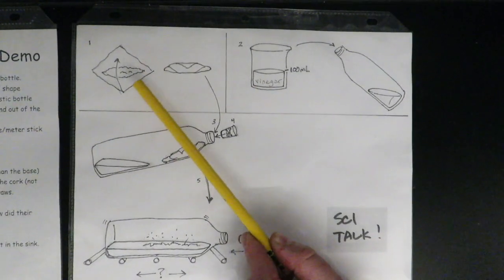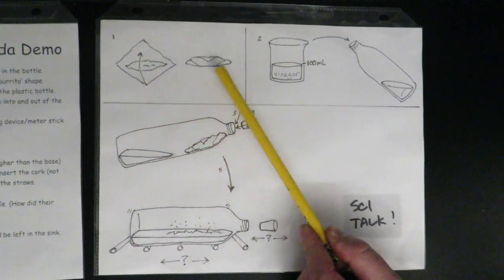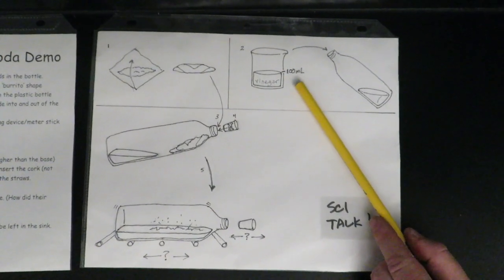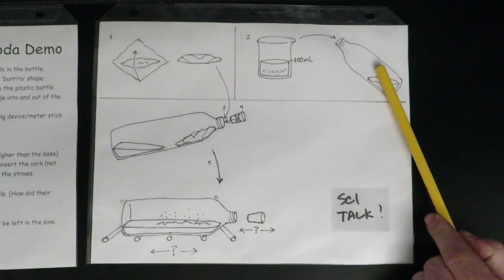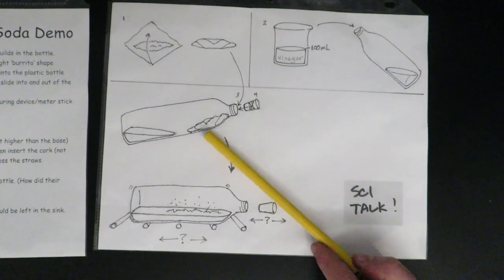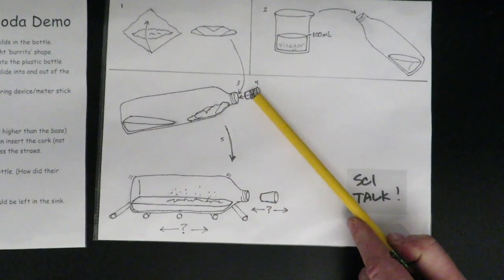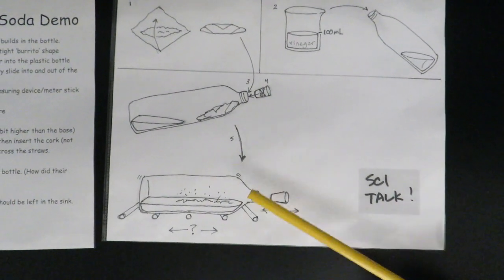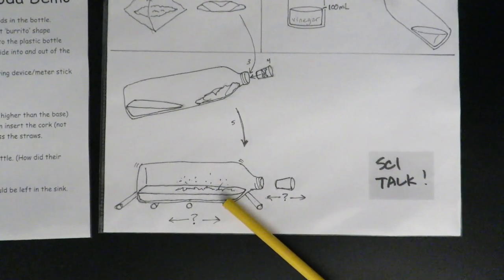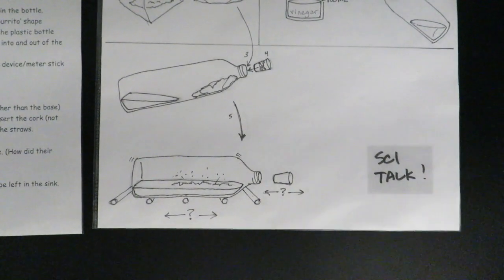I've taken a toilet paper tissue, put baking soda inside it, and rolled it up like a burrito. And I have 100 milliliters of vinegar. I'm going to pour that into a plastic bottle. I'm then going to put the baking soda burrito at the top of the bottle. Try not to let them connect too much. Put a cork on this, and then lay it down so that the vinegar and baking soda mix, creating carbon dioxide gas. As it creates more and more gas, it builds up pressure inside until something happens.